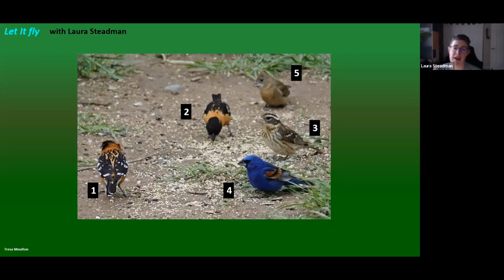And then the number 5 on the back there, I see warm tones and I see a little bit of blue around that eye. And so that puts me back into the blue grosbeak, lazuli bunting, indigo bunting category. So which one of those three is it? I'm leaning lazuli bunting on that because there's kind of a warmness, and that blue is hinting at a warmer, more cerulean teal blue.